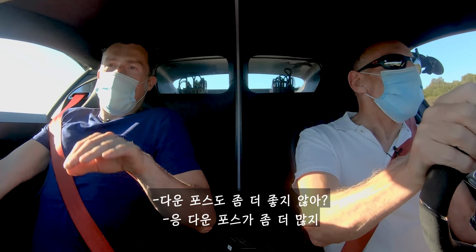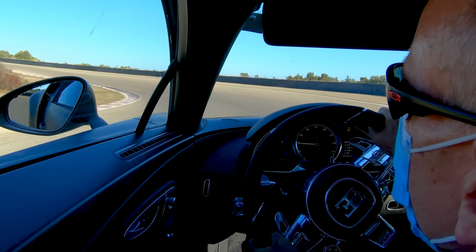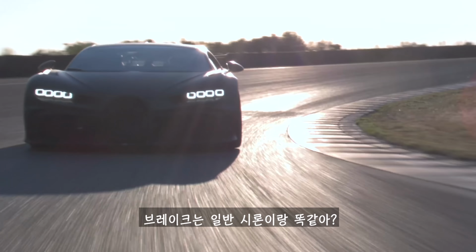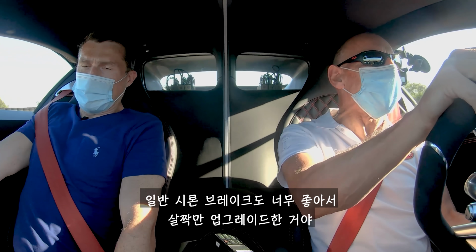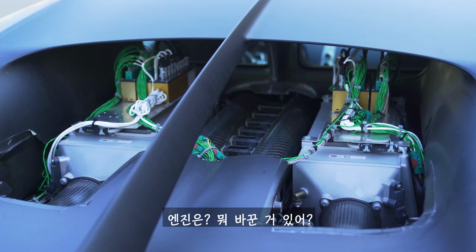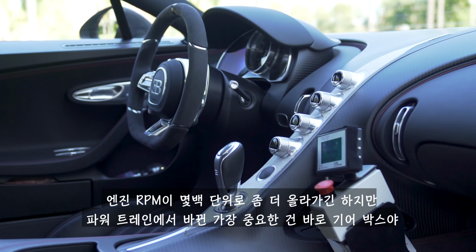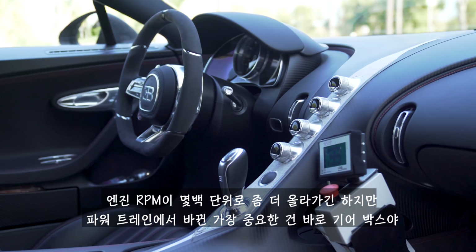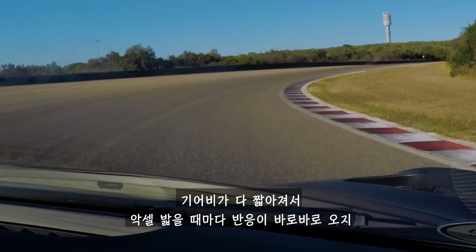Whoa! Have you got overall downforce? Yes, so this has a good bit more downforce. Are the brakes the same as the normal Chiron? The brakes are uprated very slightly because the normal Chiron brakes are fantastic already. And the engine, have you changed the engine at all? Now the engine revs just a couple of hundred revs more, but the most important change on the powertrain is the gearbox. So the gear ratios are all shorter, and that gives you that punchy acceleration every time you open the throttle.